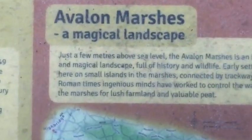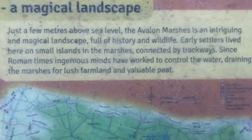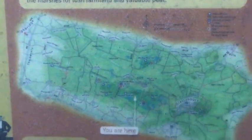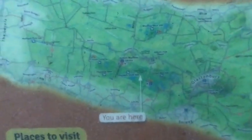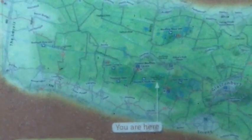The Avalon Marshes, a magical landscape. Just a few metres above sea level, the Avalon Marshes is an intriguing and magical landscape full of history and wildlife. Early settlers lived here on small islands in the marshes, in Neolithic times, connected by trackways, put in by Neolithic people. I can't remember the name of it. Since the Roman times, ingenious minds have worked to control the water, draining the marshes for lush farmland. But it used to be all underwater, and after the peat mines finished working, all these places were turned over to wildlife, so they became part of the wildlife sanctuary.